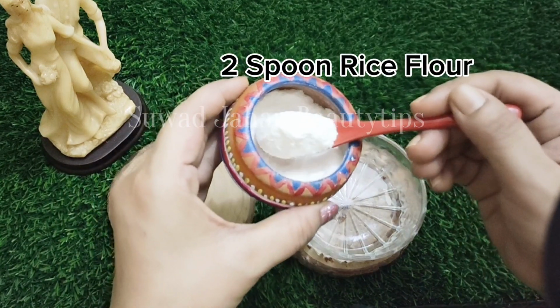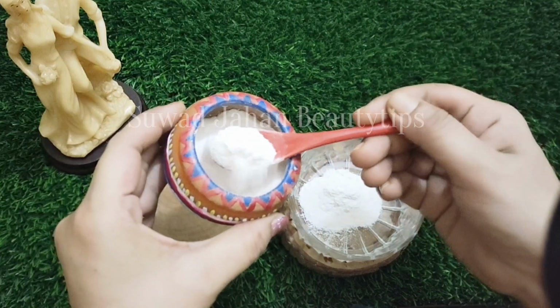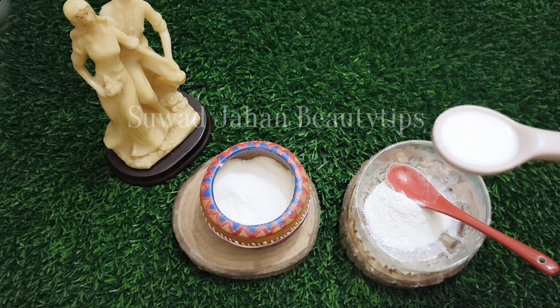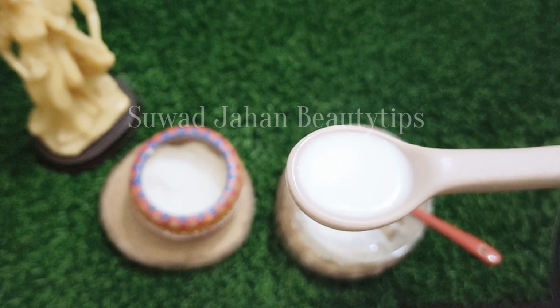Two spoons rice flour. Rice has been used in Korean and Japanese culture for skin brightening and skin glow for a very long time. Using a rice powder face pack will ensure an even toned and glowing skin. It fades any dark spots.